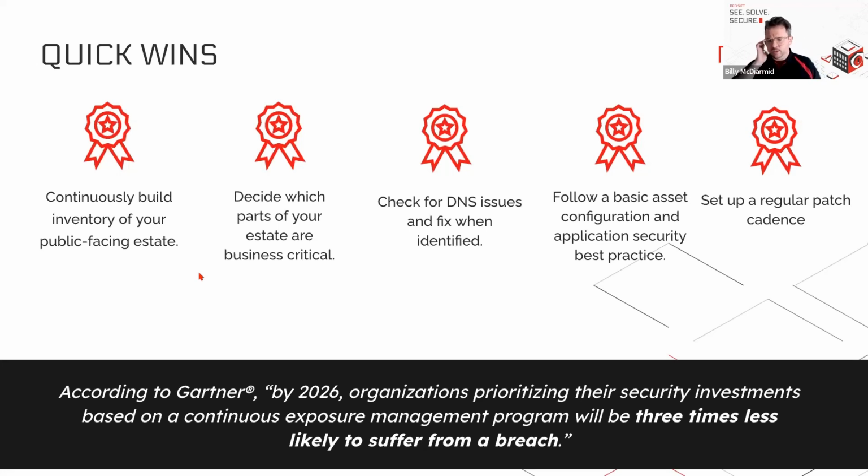And the final one of the big targets for the rating companies is out of date frameworks, out of date libraries, out of date applications that are actually being used within your estate.